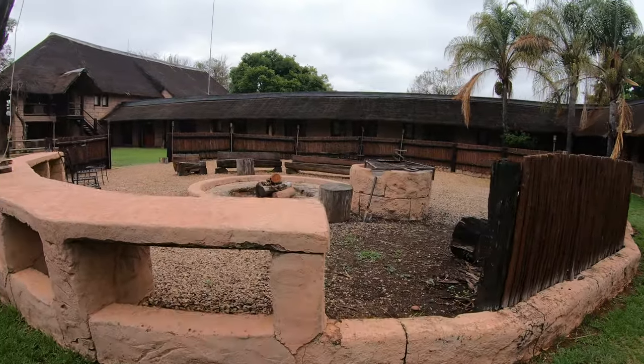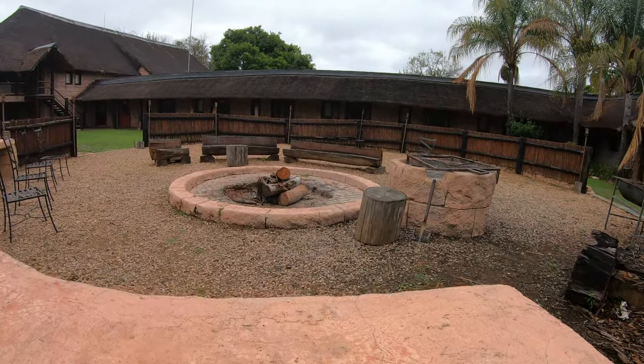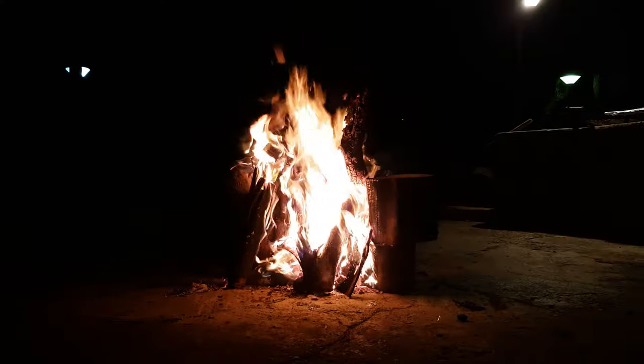The lodge has numerous bonfire campsites where you can enjoy a great fire with some good company.